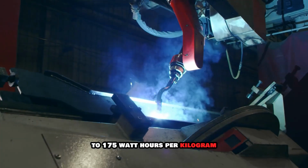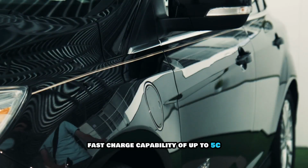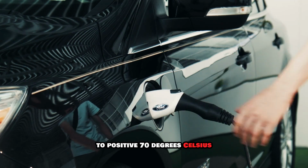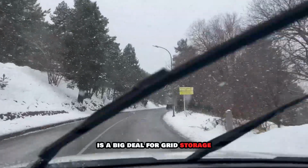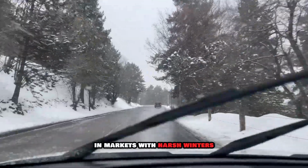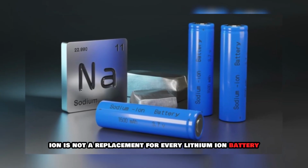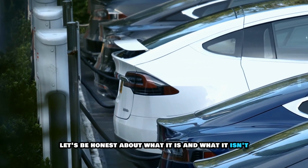watt-hours per kilogram. A cycle life of 10,000 cycles, fast charge capability of up to 5C, and operating temperatures from -40 to +70 degrees Celsius. That cold weather performance alone is a big deal for grid storage in markets with harsh winters. Now, something needs mentioning though, because sodium-ion is not a replacement for every lithium-ion battery everywhere. Let's be honest about what it is and what it isn't.